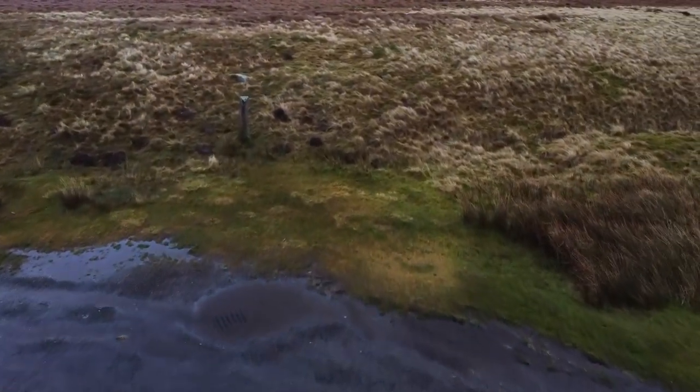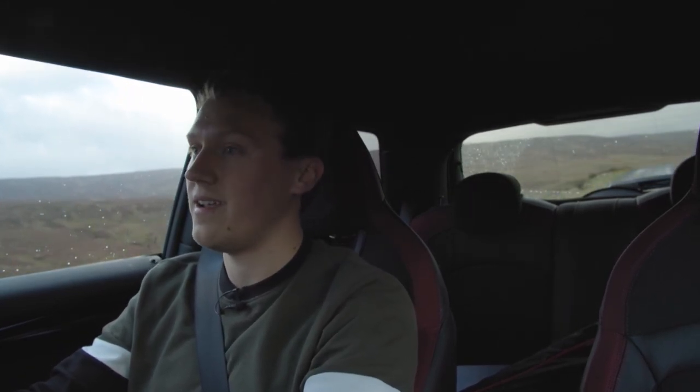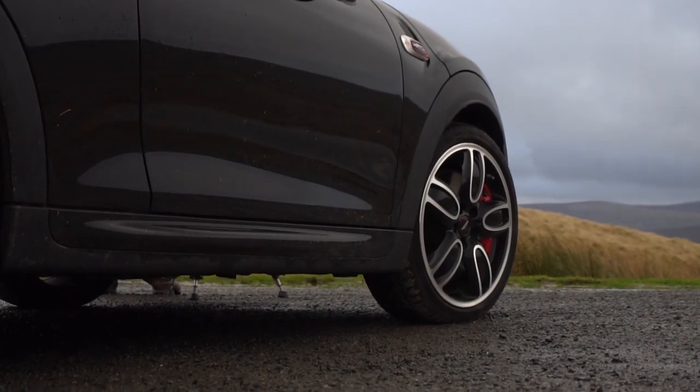And fuel's another thing. The MPG this thing can pull is pretty crazy. You can push on in this and quite easily get 25 to 30. And if you're driving long motorway journeys as well, 40 MPG is really pretty achievable.